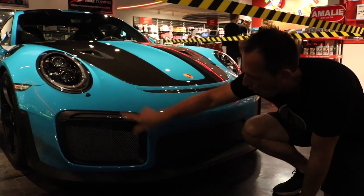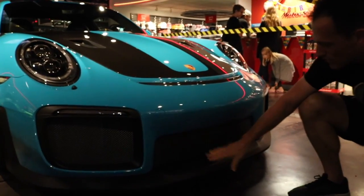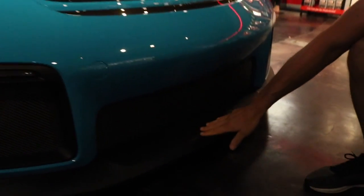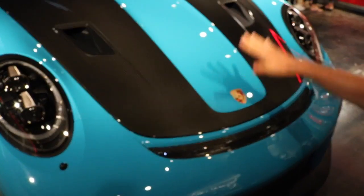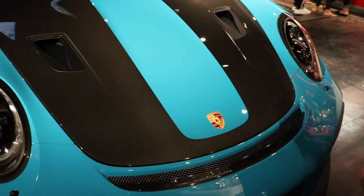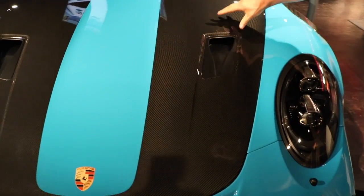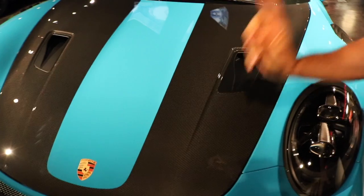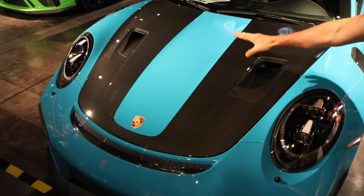I love all the details. I really like, if you look, I don't know if Tom could show you with the lighting, how they embossed the GT2 RS logo here. Very nice. With this car, it's all carbon fiber. Check out that beautiful carbon fiber weave on the front cover here. Another thing I want to show you is these air intakes on the hood. I really like the way that they left some bare carbon fiber, but they brought in that beautiful blue.